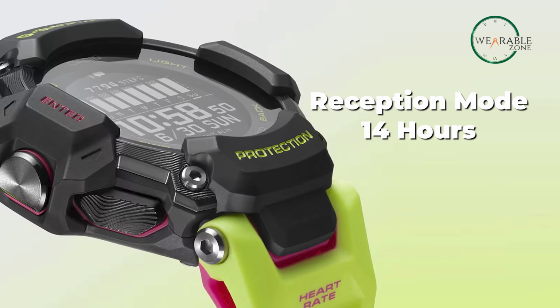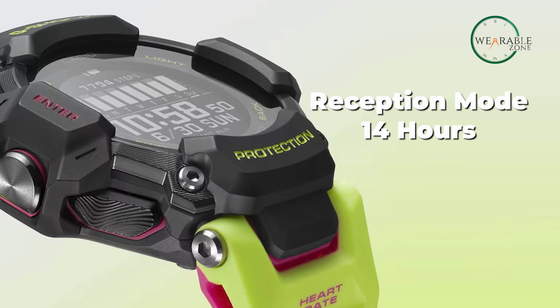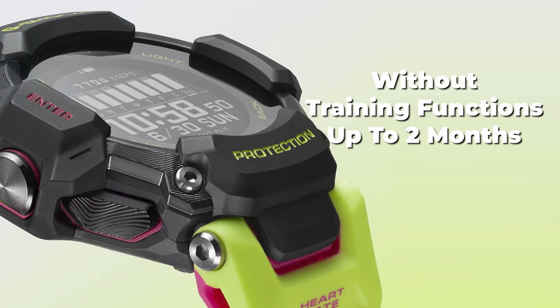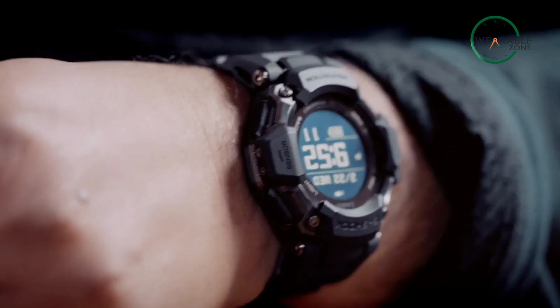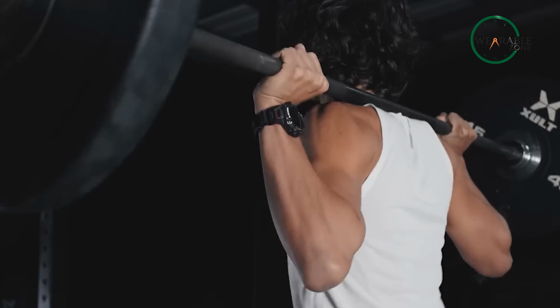Regarding the battery life, the Casio G-Shock Move GBD-H2000 has a battery life of up to 14 hours in high continuous reception mode and up to 2 months without training functions. The watch also has a power-saving function that extends the battery life to 23 months. However, the watch may require more frequent recharging if used heavily.